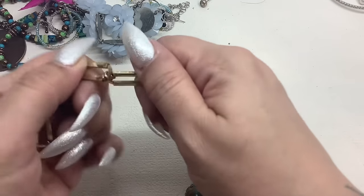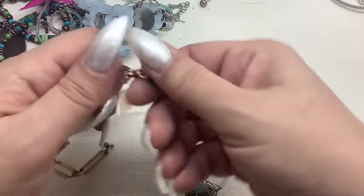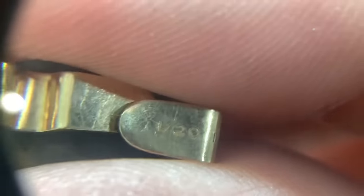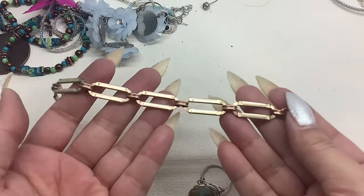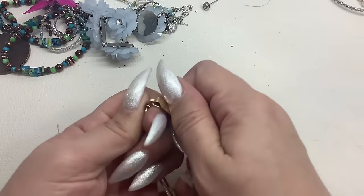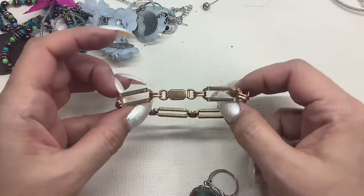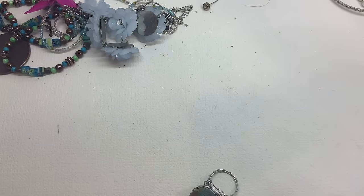This is, what are you? You look like you are gold filled or something. Yeah, 1/20, 12 carat. Oh, just 1/20, 12 carat. Okay. Very plain, very pretty. And it kind of goes like so. Could even get that engraved. Very cool. It is 7 inches.